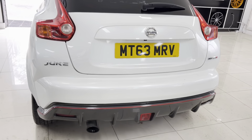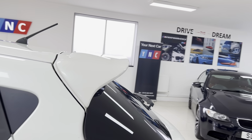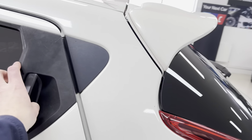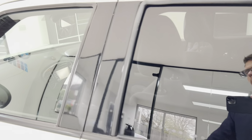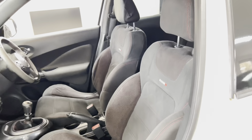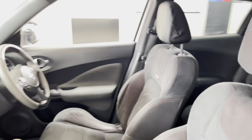Round onto the passenger side. Not before showing you, obviously, the NISMO rear spoiler, which is a nice little feature for the car. The interior, as I mentioned, is largely changed thanks to this NISMO interior, which is all Alcantara with the lovely red stitching in the back there. And then up front, you've got a combination of cloth and Alcantara, which these front seats are superbly comfortable, I have to say, really supportive. Obviously aimed in the direction of a sort of bucket style seat, and they do work well to that effect.